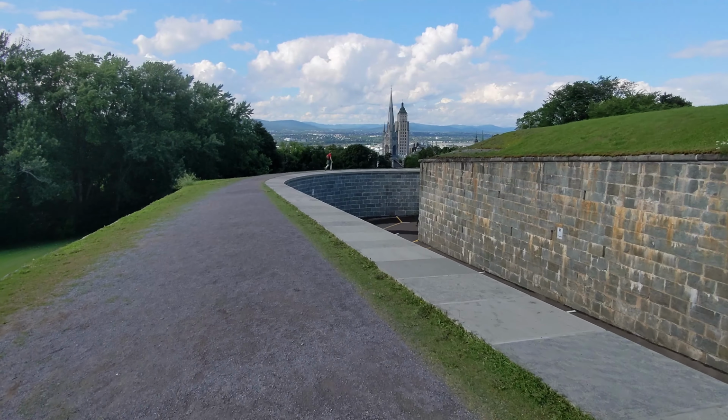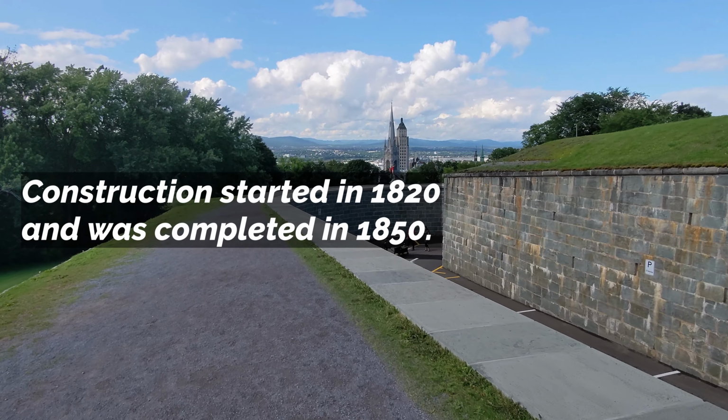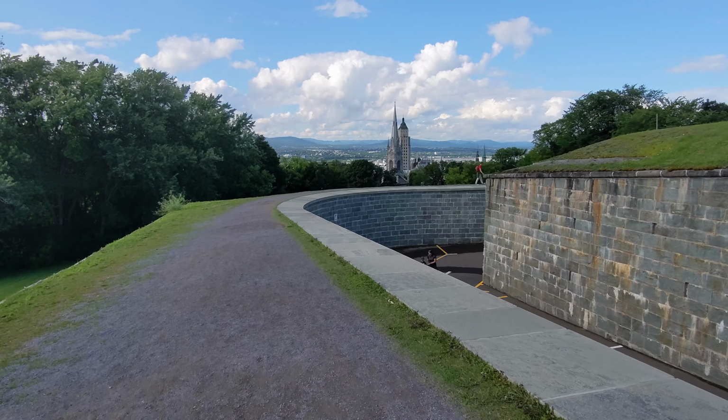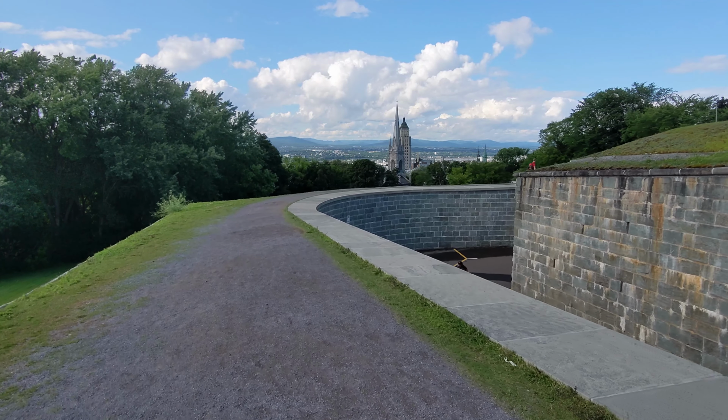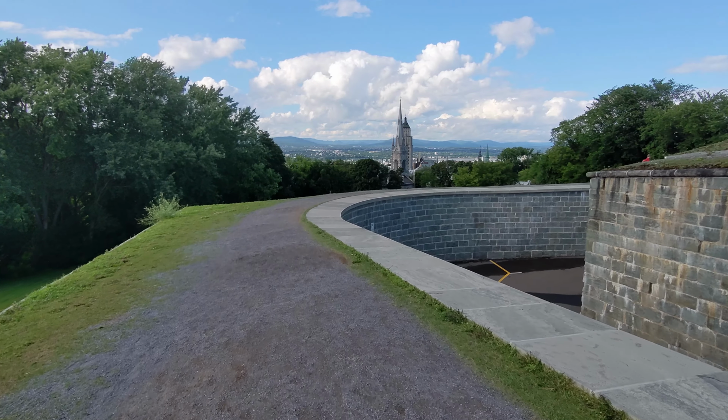The fort was built here quite some time ago. We'll put the date up on top. We'll find a date for you. And it's built on top of a hill here in Quebec City. And it gives quite a view of the valley below.